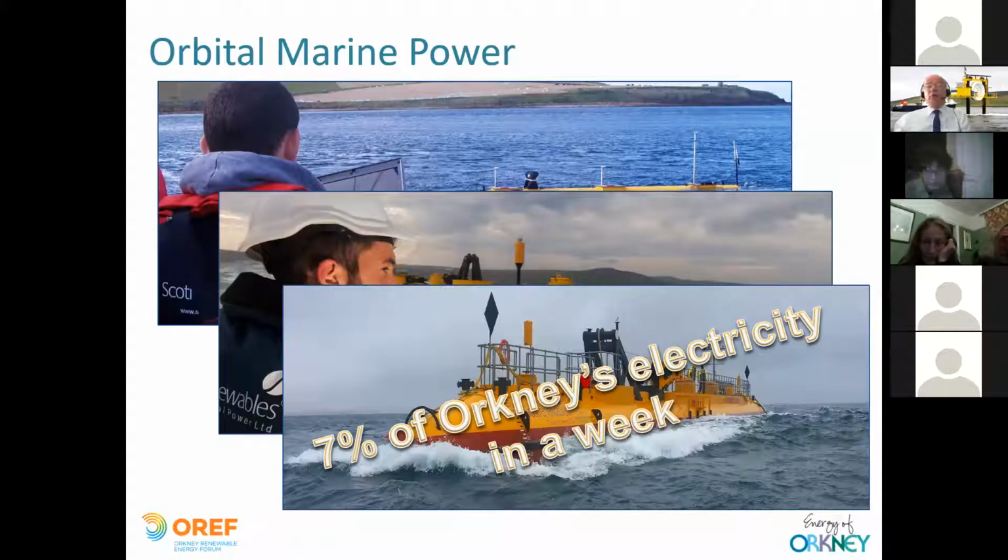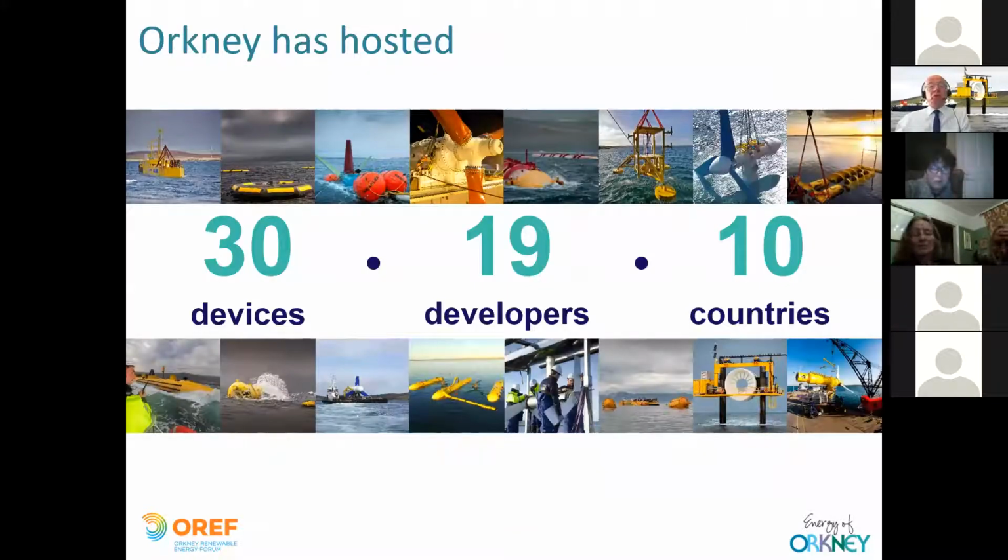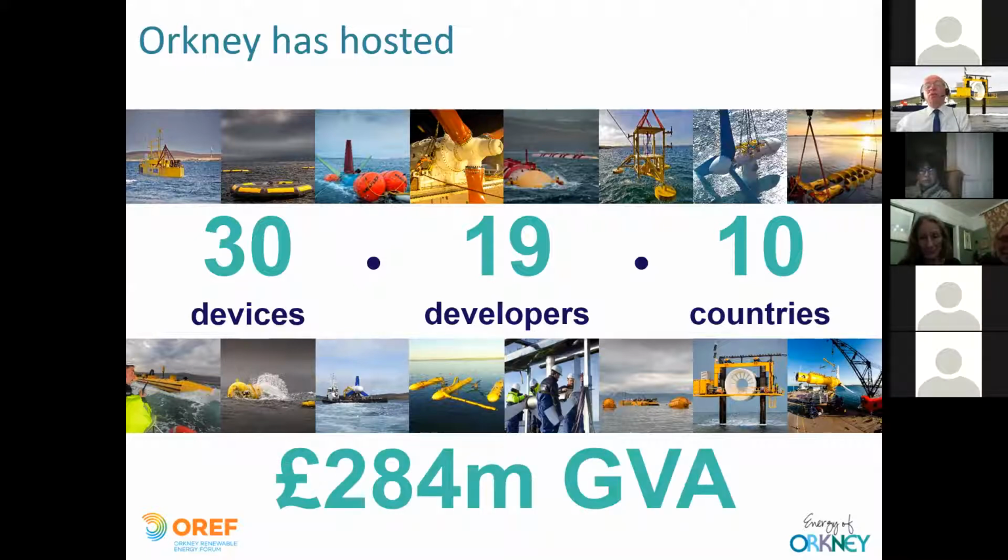As I said, we've had something like 30 different machines in the water from 19 different developers from 10 different countries, and there's been a great variety of things that have gone on. EMEC was created in order to get these machines into the water, either as tidal machines or wave machines. And overall, we know we've added nearly £300 million gross value added to the UK economy as a result of doing this work. And we fundamentally believe, from the modelling we've done, that tidal energy and wave energy could be a significant generator of electricity for the country.